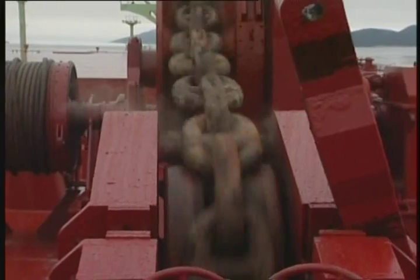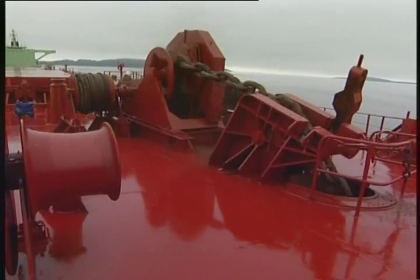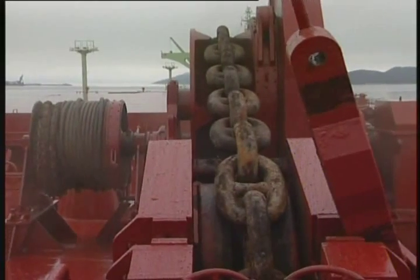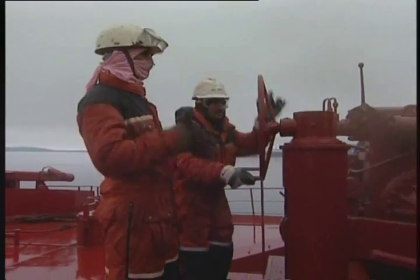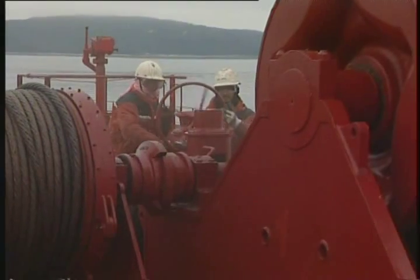From the moment the anchor is let go, precision timing and communication are critical if excess loads are to be avoided on the anchoring gear. Yes, sir. Now 3 just outside the hosepipe, and cable is up and down. Okay, when the cable starts growing forward, then you pay out to 5 in the water. Yes, sir. Anchor lowered to 5 in the water, cable up and down. Tighten the brake and watch the cable.